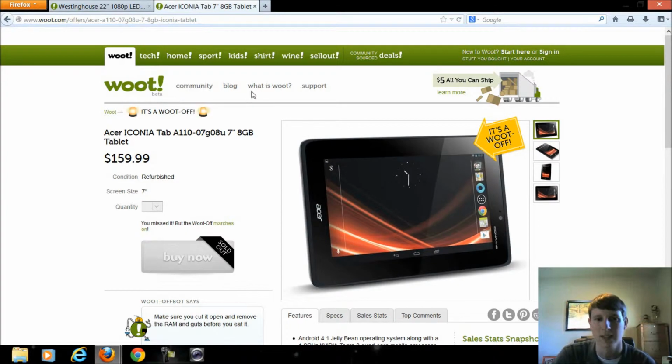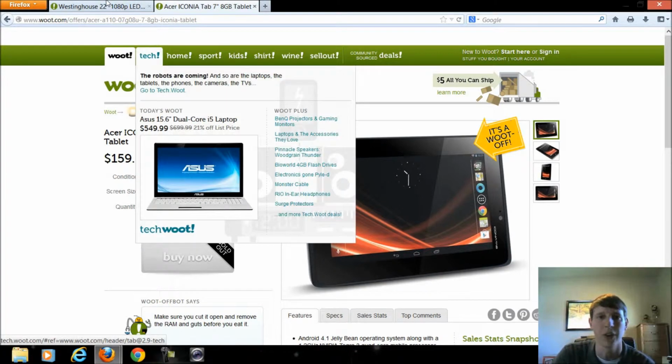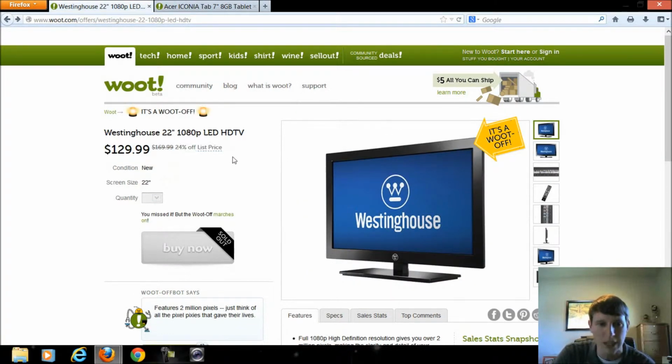And then when they have, like, a tablet, for instance, it says refurbished, they don't tell you the manufacturer list price just because it's a refurbished item and this is the price that they're selling at. Generally, it's going to be a lot more off than what the new items would be. So again, this is only 24% off of a new price. That's up to you if you consider that a good deal or not.